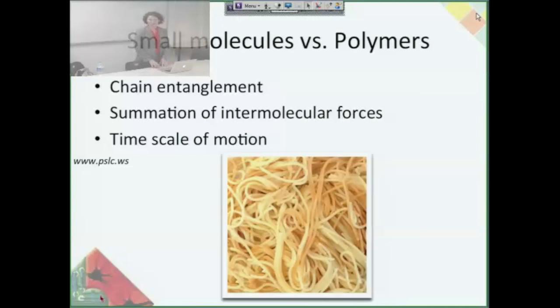And then the third one is time scale of motion, which basically means that interactions take time, and in a small molecule, it's a negligible amount of time. If there are transient van der Waals forces between molecules, that's negligible time for a small molecule. But when you multiply that by 1,000,000, that's a lot. So when you're pulling on a polymer, the bonds all around the backbone have to actually rotate in order to accommodate a change that you're applying to it. So that takes time, and that's why we have time-dependent responses to mechanical forces that are applied.